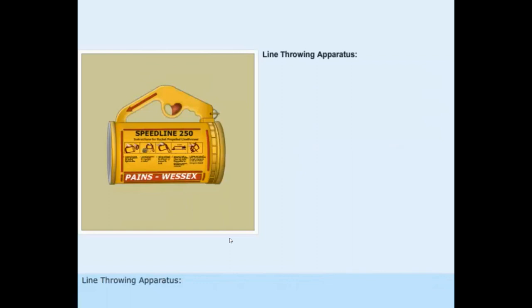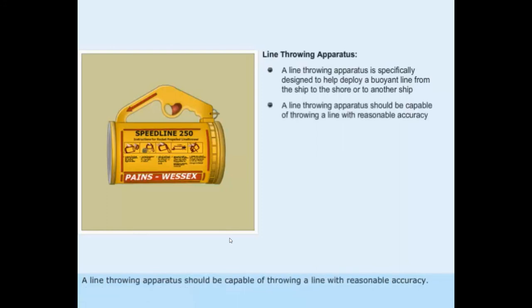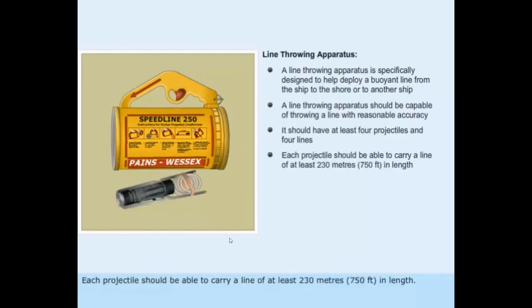Line-throwing apparatus. A line-throwing apparatus is specifically designed to help deploy a buoyant line from the ship to the shore or to another ship. A line-throwing apparatus should be capable of throwing a line with reasonable accuracy. It should have at least 4 projectiles and 4 lines. Each projectile should be able to carry a line of at least 230 meters, 750 feet, in length. Each line should have a breaking strength of not less than 2 kilonewtons.